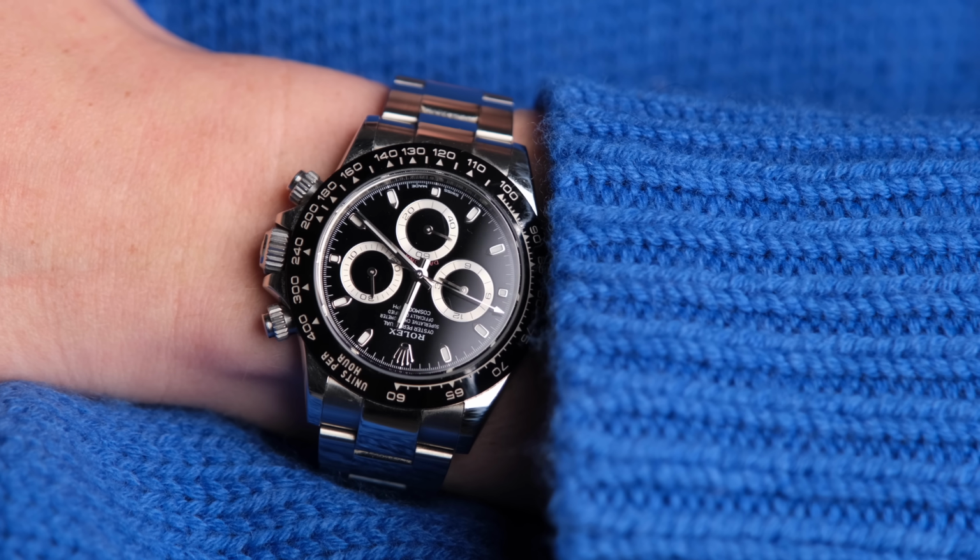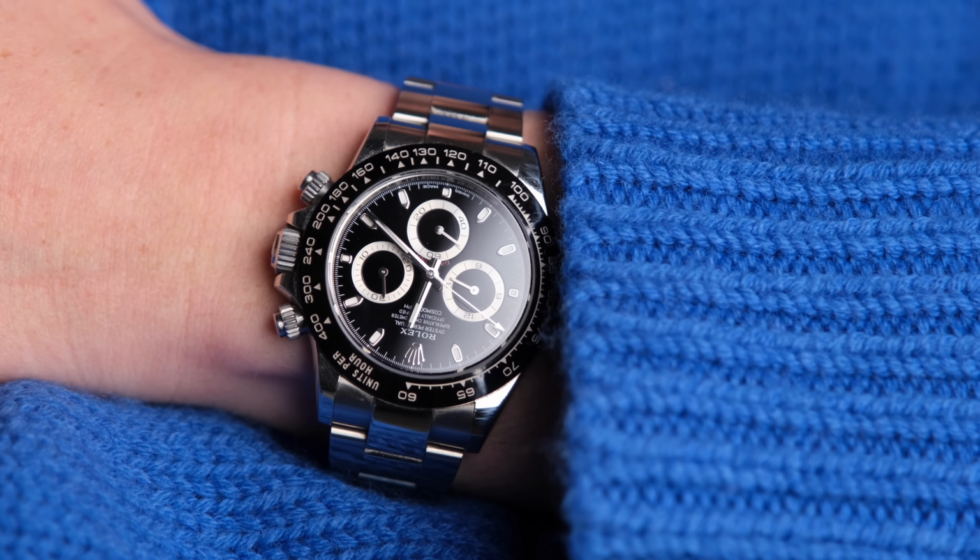But on the other hand, with the long waiting lists and the hype around the Daytona, it almost feels like the watch that I shouldn't like. So let's talk about it. What I like, what I don't like, and my complicated relationship with the Rolex Daytona.